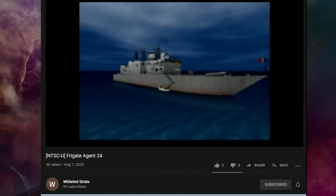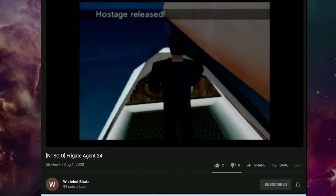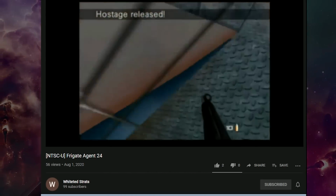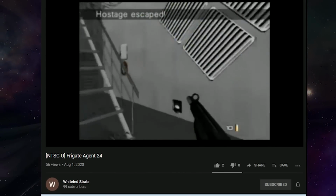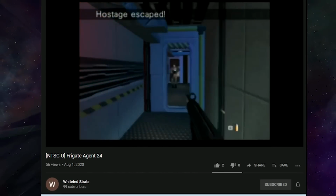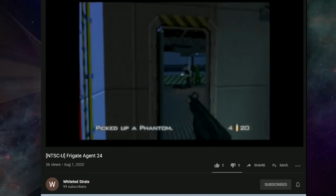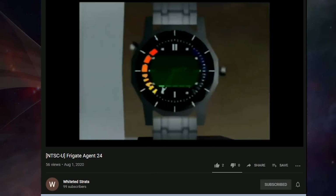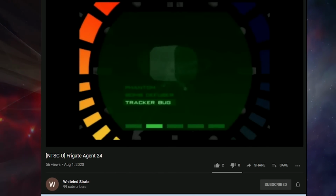Just a little bit up from center, freeing the hostage. Hostage release just there. Very nice. Move up the ramp. He's going to have a little bit of a hang up there, you see. Tough movement. Hostage escape, though, that's a really good sign. Shoots this guy, quite the hang up on that doorway, and then misses pressing B there. So again, these are really showing how difficult it is to move well with 2.3 control style.